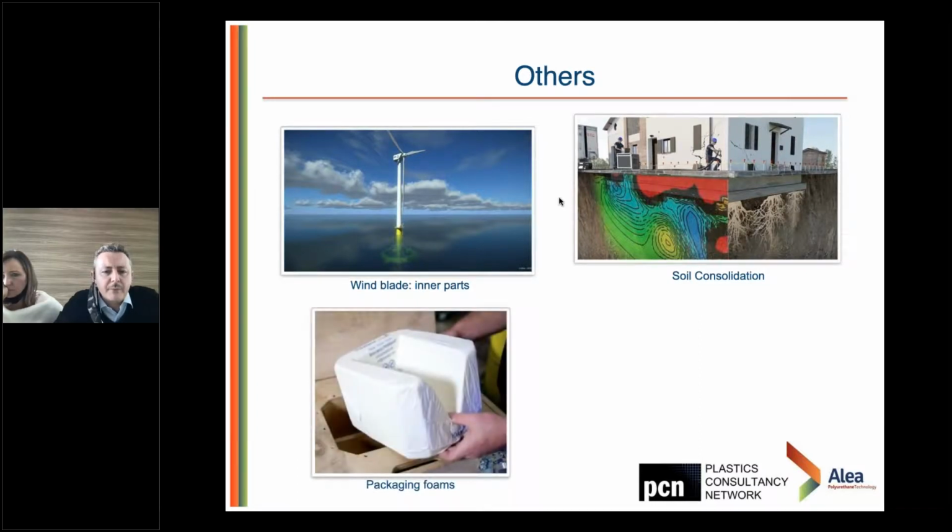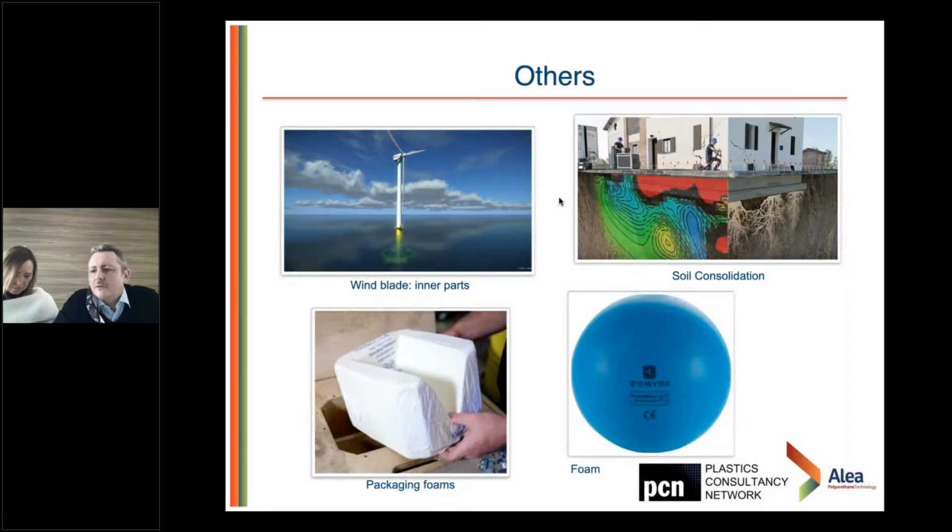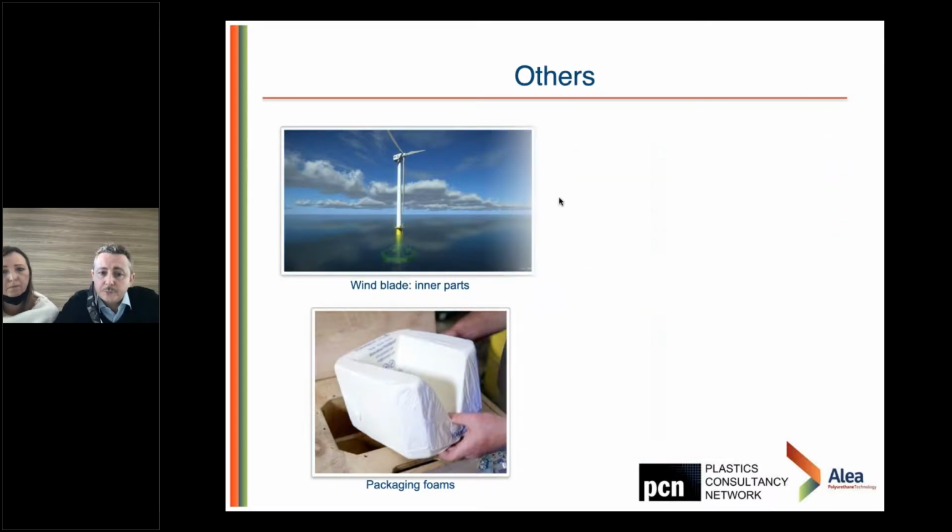We also have packaging foams. Sometimes those are white or gray bags with 2 liquids inside. You just need to squeeze those liquids together and shake them, and the bag starts to rise around and wrap your object. We have some flexible foam, for example this foam ball from Domyos, from Decathlon.